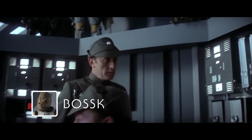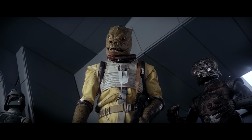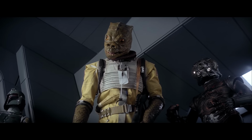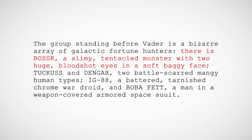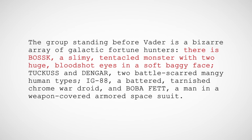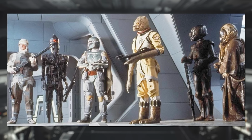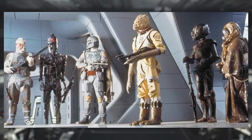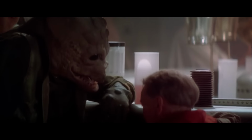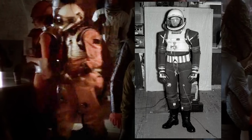Another monstrous new creature in The Empire Strikes Back is the Trandoshan bounty hunter Bossk. Though rather than starting out as a reptilian creature, the script described him as a slimy, tentacled monster with two huge bloodshot eyes and a soft, baggy face. That idea didn't make it into the movie, and the Bossk we got was recycled from Cantina leftovers. His head was repainted from one of Stuart Freeborn's alien masks, and his outfit was taken from a background performer who was wearing an old British Air Force pressure suit.